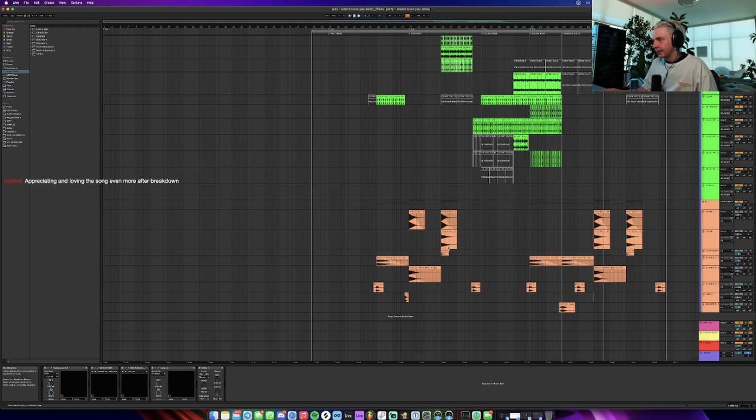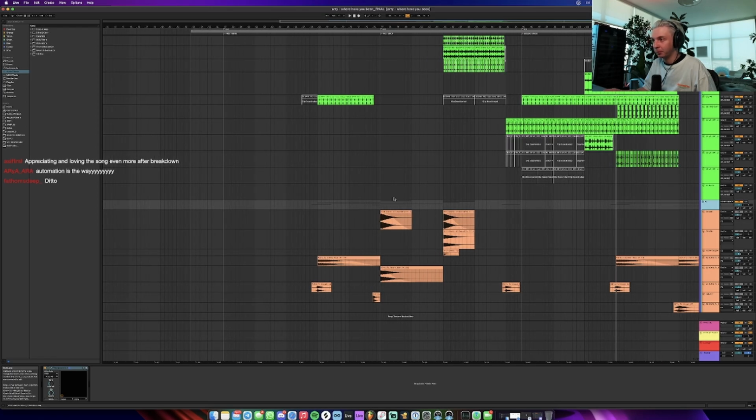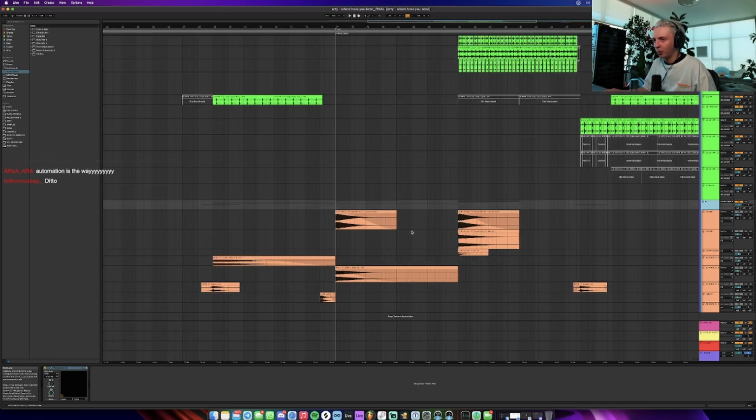And the effects, there's really no crazy point to go through them. Apart from the one thing, which is that there's a track spacer on an entire effects bus that's just ducking whenever the kick hits.